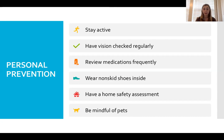Next, you can wear non-skid shoes inside. And this can just help with traction and stability inside. It just makes you more stable and less likely to fall.